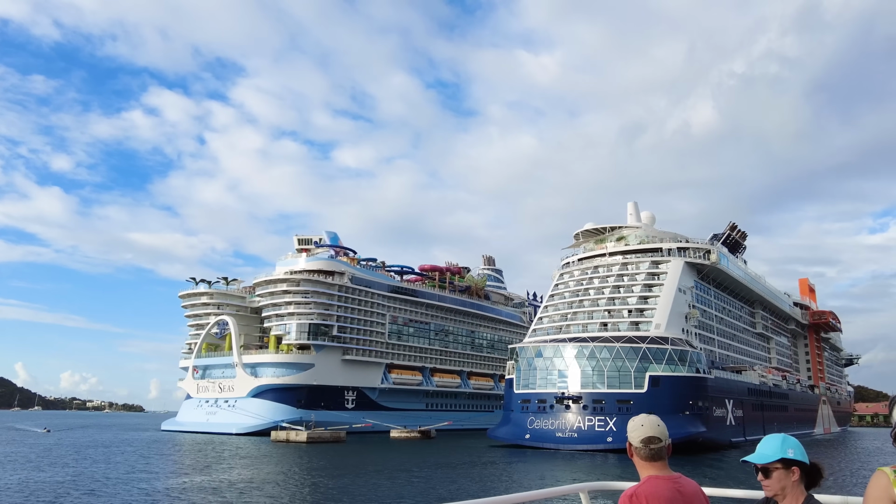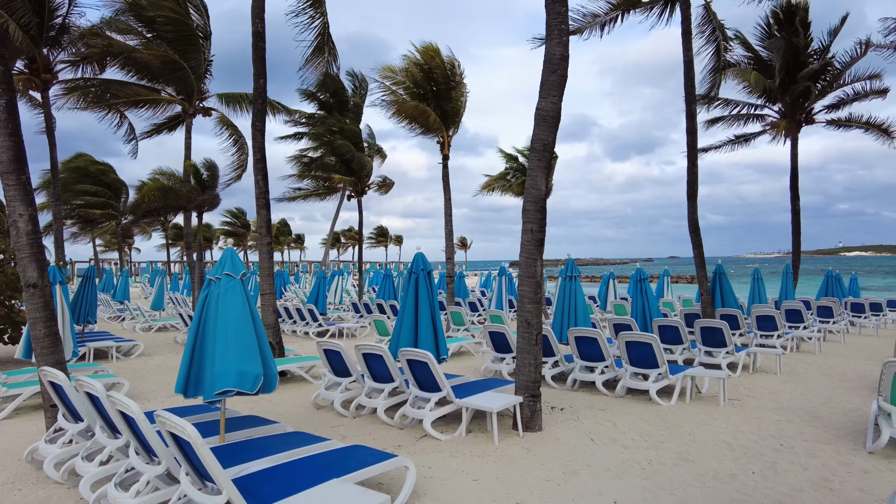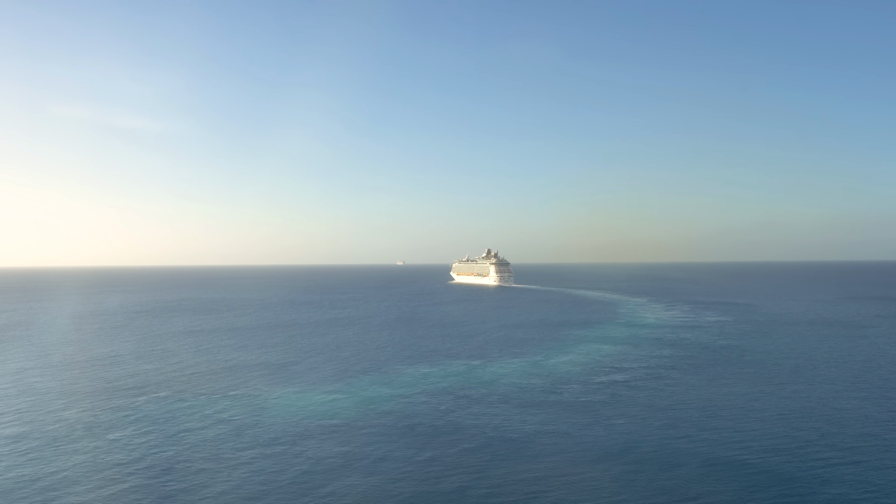Anyone taking a cruise this summer should be realistic about the fact that there could be a storm that would impact their cruise. It's unlikely, and don't worry, your ship's not going to sail into the hurricane. You're probably just going to end up going somewhere else.